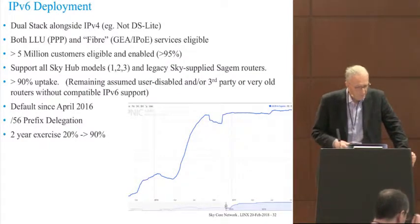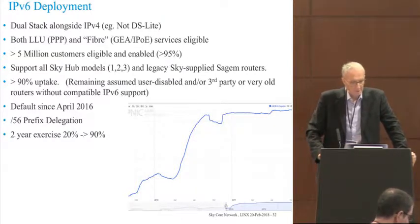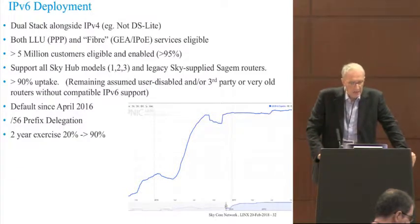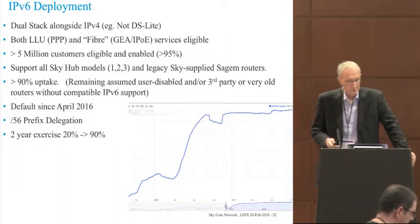Last thing just to mention is, at the same time, we've been deploying IPv6 across the network. This, again, needed a lot of work and change, and we're up to more than 5 million customers eligible and enabled, and we're supporting all recent Sky modems, three generations of Sky router, and some legacy earlier Sky supplied routers as well. And again, another two-year exercise to get up to our 90-95% point.